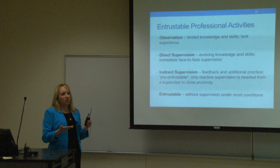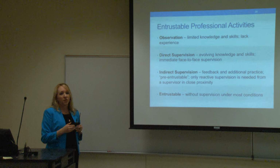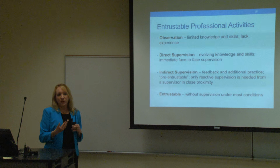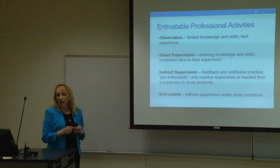So observation, it's like our P1 students in their community pharmacies. They have limited knowledge and skills. It might be the first time they've ever set foot in a pharmacy. They don't have the experience, they don't have the knowledge. They're going to be observing, they're going to be shadowing.